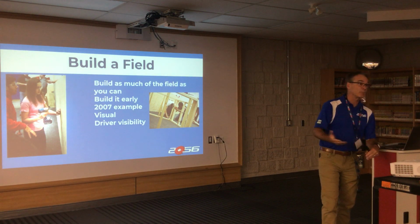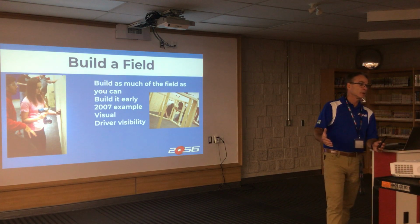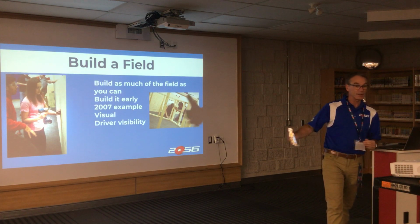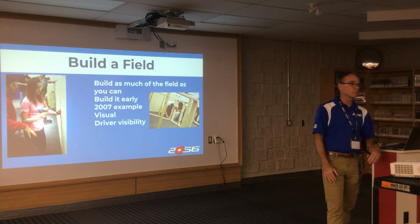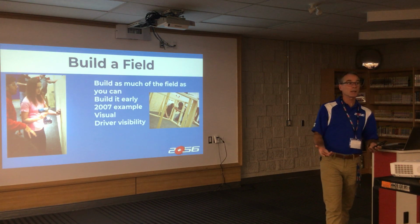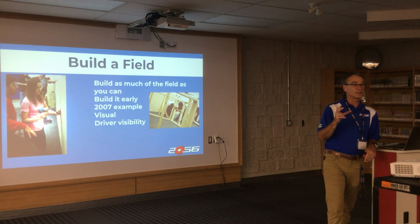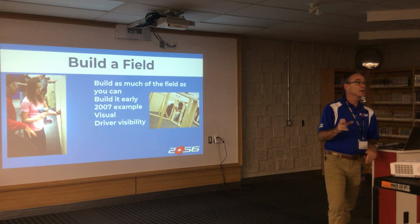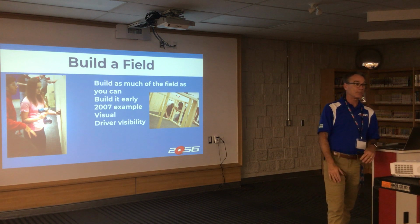Our room is not as big as an actual field. So every year we have to make decisions. We have the width, but we're about 10 feet short. So we always have to make decisions. Where are we gonna cut our space? How much of this field are we gonna build? What's important, what's not important? And that analysis is as key to the design of your robot as actually the game pieces and things like that.